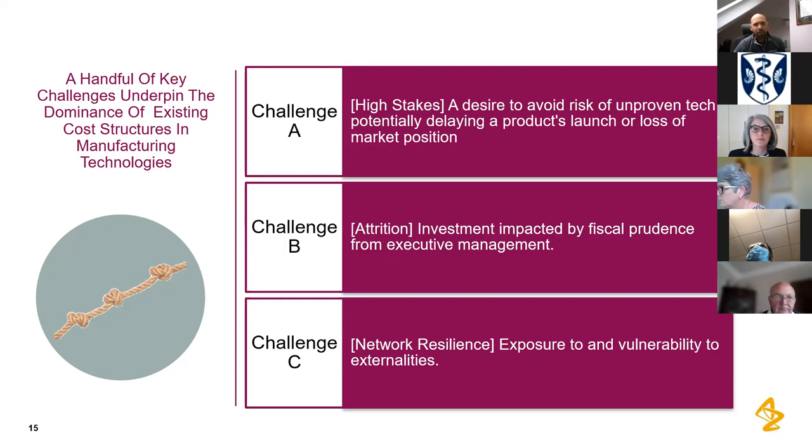The second challenge is around product attrition. And I've put it here as fiscal prudence by executive management. But as I mentioned earlier, the average pipeline efficiency is around 12%, which means that there's quite a lot of sunk costs which pharmaceutical businesses need to contend with. And although the R&D costs themselves are a relatively small proportion of expenditures, what I think is often forgotten is that the revenues which are tied to products getting to market are well in advance in the future. And of course, those cash flows need to get discounted.